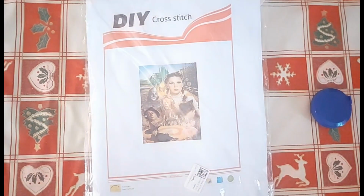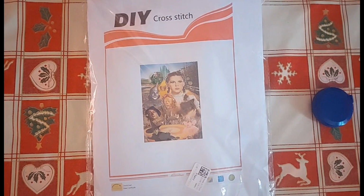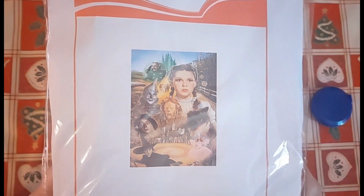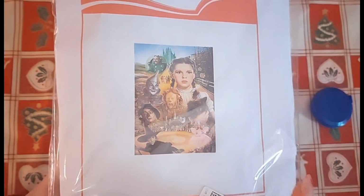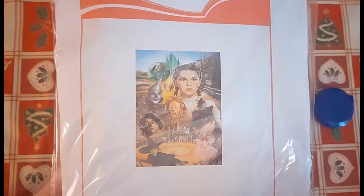Well, I'm not sure. I think he was a boy, wasn't he, Toto? But he was just so cute. And the way he used to run after her on the bike as well, you know, I just loved it. I really did love Toto. But I loved Dorothy as well, and especially loved her red shoes. I think that's when my obsession with red started, actually.